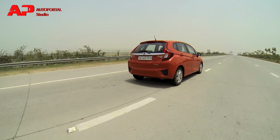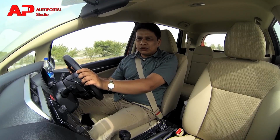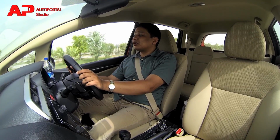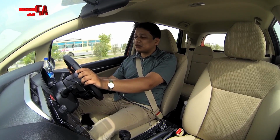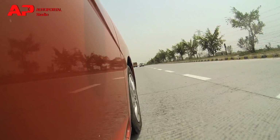The ride is very flat, it's very absorbent, and even when you're doing speeds of about say 90 or 100 or 110 kph on this highway, this car really does have a solid sense of stability about it, which gives a lot of confidence to the driver.